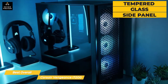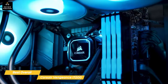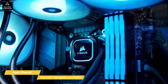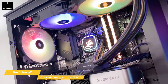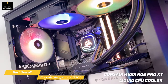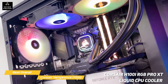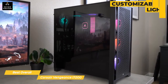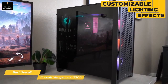a tempered glass side panel that reveals 6 Corsair RGB Pro 120mm fans for optimal cooling. 3 of the fans are visible behind the front panel, which pulls off for easy dust cleaning. Another serves as a rear exhaust, while the remaining 2 are placed at the top-mounted 240mm radiator of the Corsair H100i RGB Pro XT liquid CPU cooler and includes a pull-off dust filter. In addition to keeping the case cool, the fans also have customizable lighting effects that can be selected and created in the Corsair iQ app.